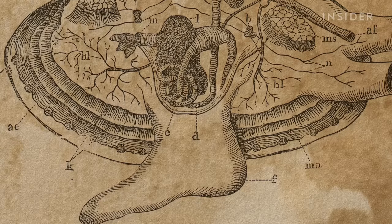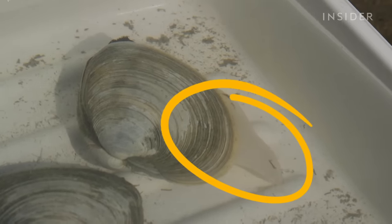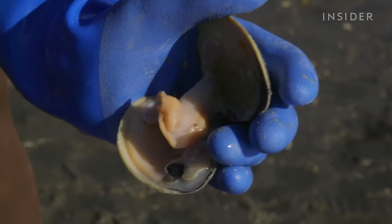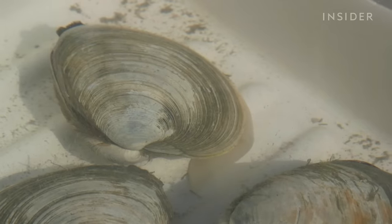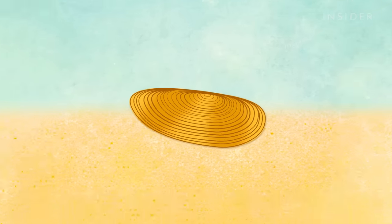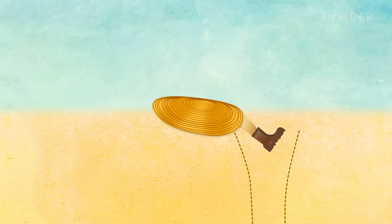And what about that strange foot? This is the foot right here. So it might not be as impressive as this, but that's just because here the foot is retracted. And they'll extend this out of the clam and they can push themselves along the bottom and use it to dig a hole to help bring themselves into like a burrow. And some clams are particularly dexterous with their foot. The razor clam, for example, can bury itself 70 centimeters underground. It uses rapid movements of its foot to fluidize the ground around it, essentially turning it into quicksand.